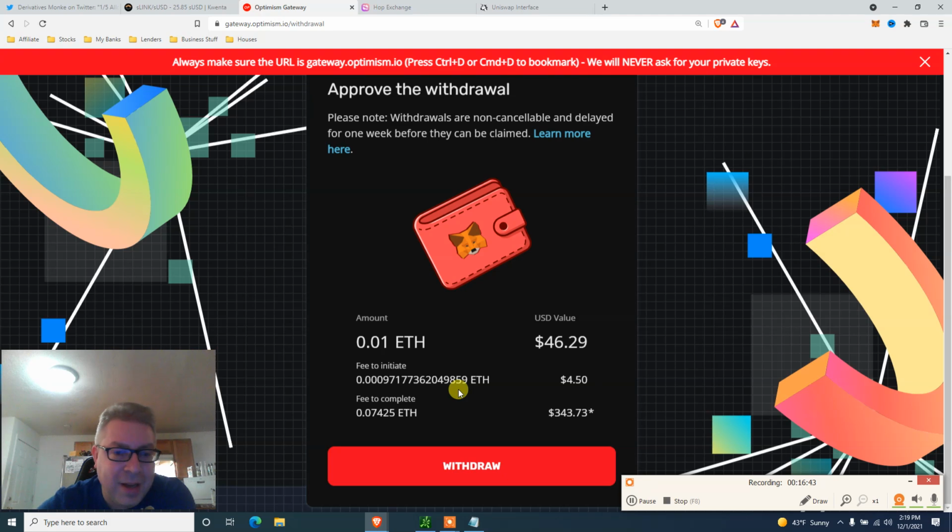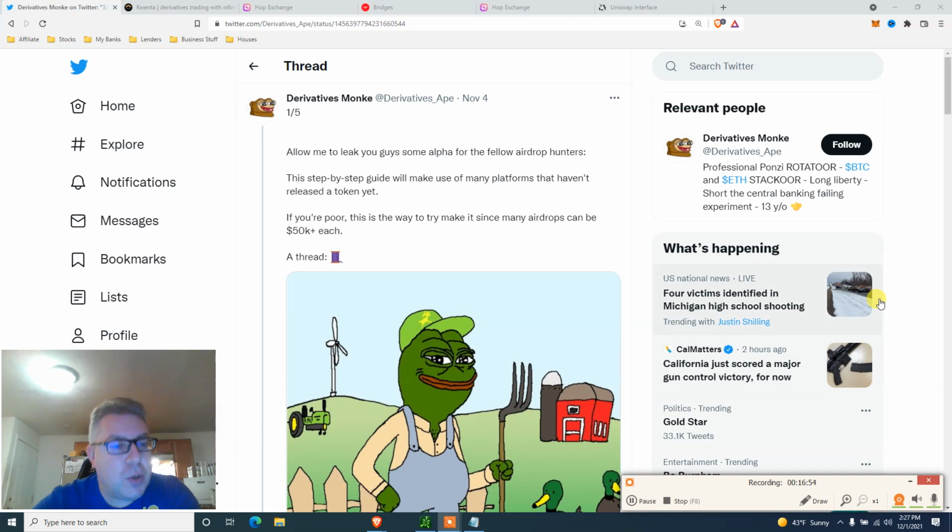Fee to complete. Do I really want to complete this by paying 350 bucks? That's the question. So I've decided not to send the Optimism Bridge for 350 bucks. That's just too much. And if it costs me $50,000 because I haven't used the Optimism Bridge, I'll be super pissed. Most likely, if I'm gonna get an airdrop on all those videos in the next week or two, hopefully in December, then if I'm getting a free $10,000, I'll throw 350 bucks on the Ethereum 7-day bridge on Optimism.